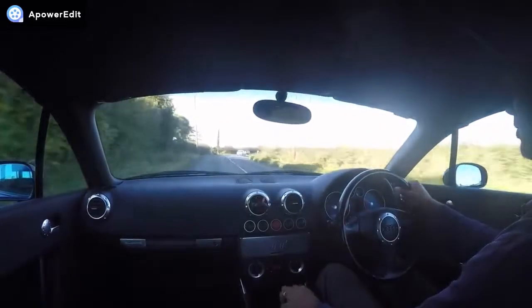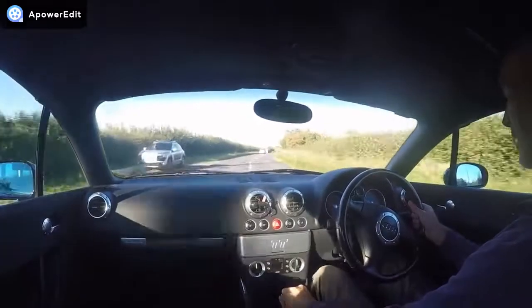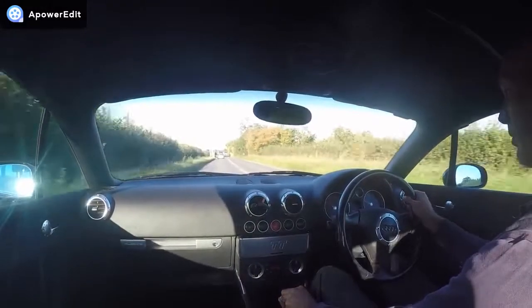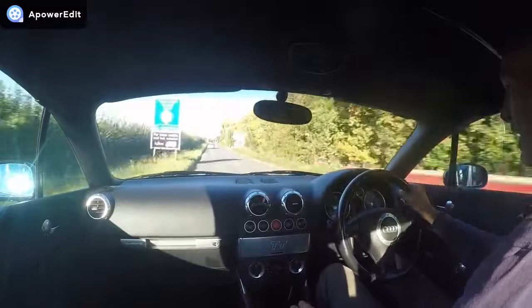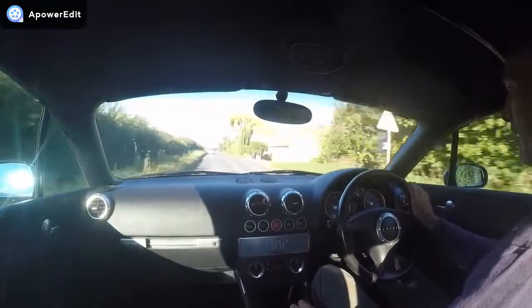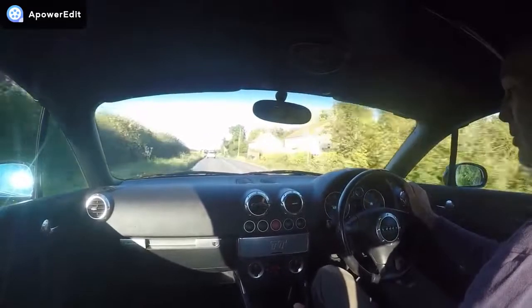And of course, being an Audi, it's a very well assembled car as well. There's hardly a squeak or buzz from the trim. It feels like a very, very solid car. It doesn't feel like a car that's 17 years old now. It feels much, much newer to drive than that.